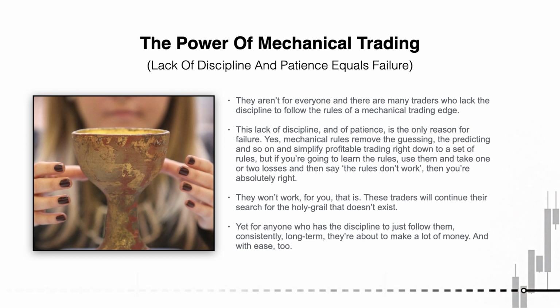Now, yes, mechanical rules remove the guessing, the predicting and so on, and they simplify profitable trading really right down to a set of rules. But if you're going to learn the rules, use them and take one or two losses and then say the rules don't work, you are absolutely right. The rules will not work. For you, that is. And these traders that do this will continue their search for the Holy Grail. That it just doesn't exist. Yet for anyone who does have the discipline to actually just follow them consistently over the long term, well, they are about to make a lot of money, and with ease too.